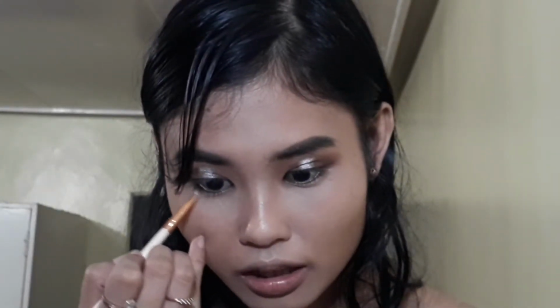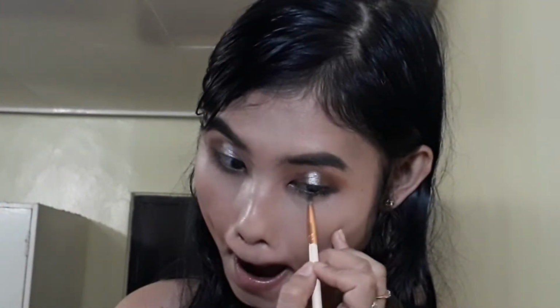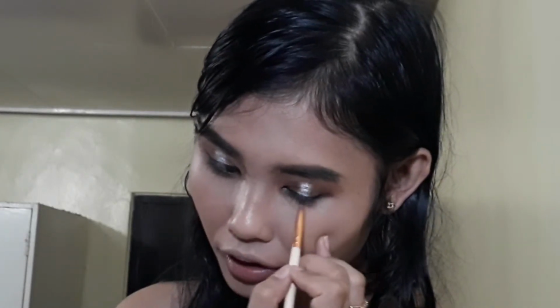For the lower lash line, I'm just gonna go back with the shade Brownies with this small detail brush or pencil brush. Also, don't forget to connect it here on the outer corner of the eye. And with that fluffy brush with the lighter brown shades, use that to really smoke the lash line out.